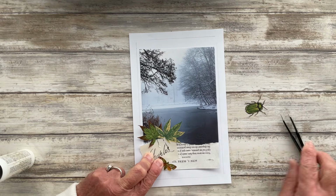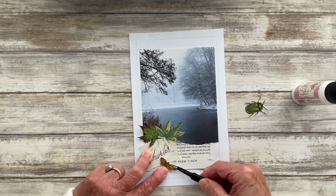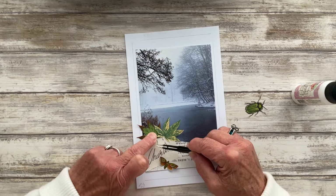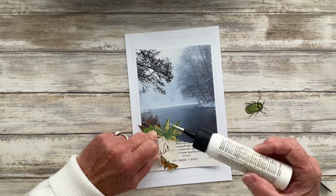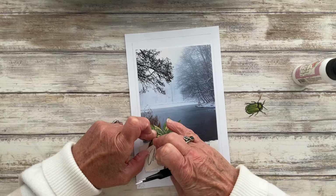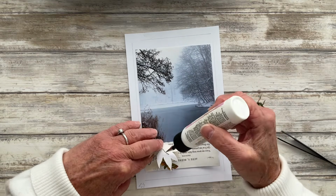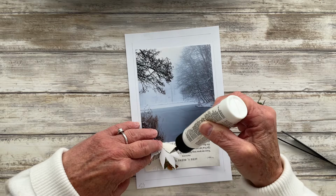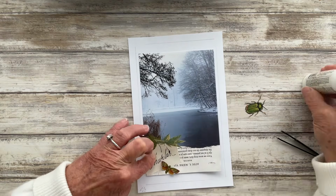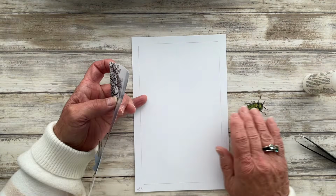So all I'm going to do is put a little bit of glue underneath his body and try and have it so that it looks like he's just floating onto that writing there. Try and get this stem in if I can. A little bit of glue on here. There you go. Just dab a little bit off like that. And then a little bit underneath these leaves at the back. Not much, just a little bit, so that they can gently lift at the edges. I'm going to glue this onto here.